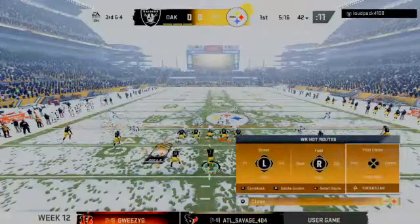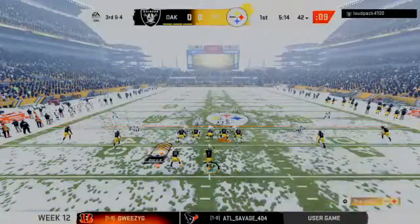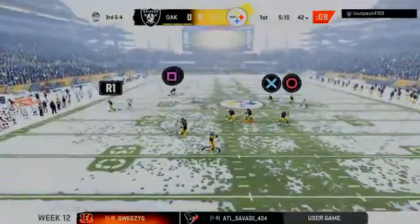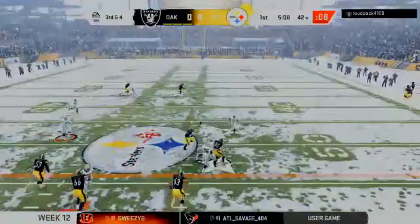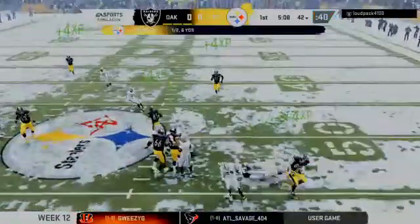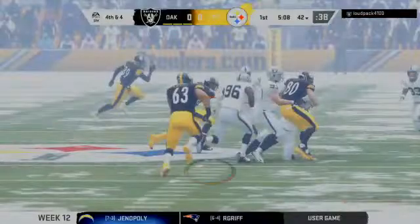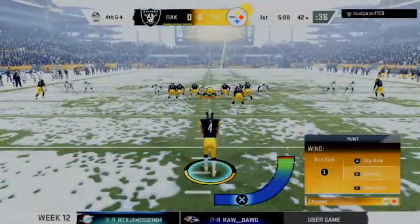Right there, 54, right there, 54 Mike. Hey, watch the ball. Back to throw. And that is incomplete. Oh, he had a defender right there with him to force that to the ground. And 4th down now coming up. Nice play there to force the incompletion.